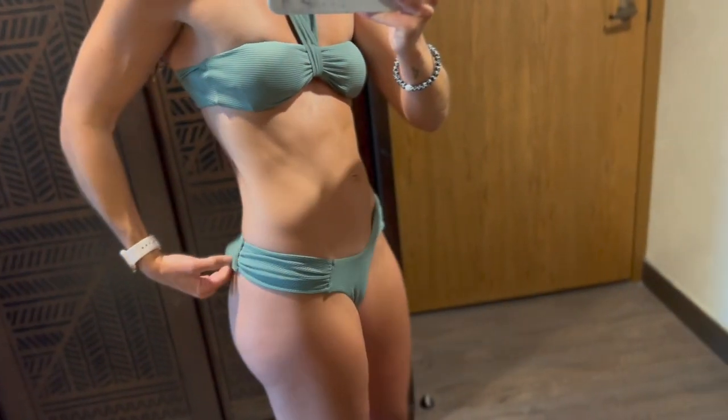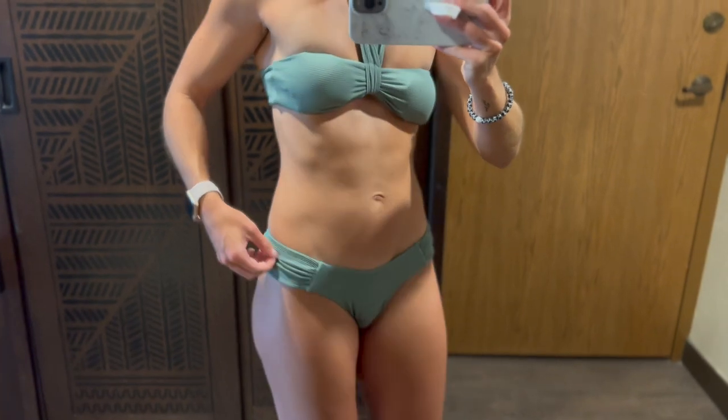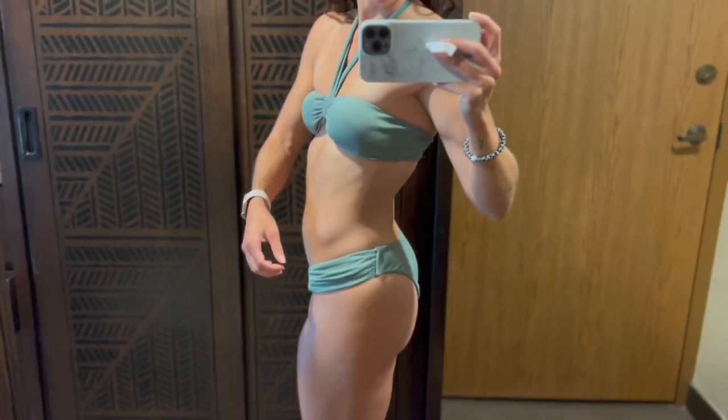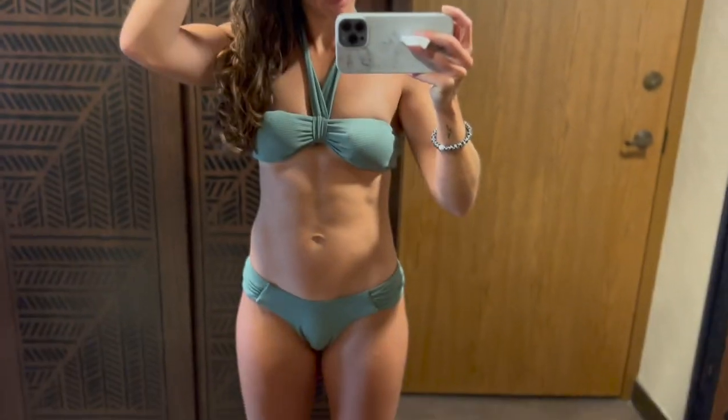Also the bottom kind of has this ruffled ruched material, which is kind of nice. Little detail on the side. Coverage, not too cheeky. So this is a good contender. What do y'all think? Yes, no, maybe. Let's try on the next one.